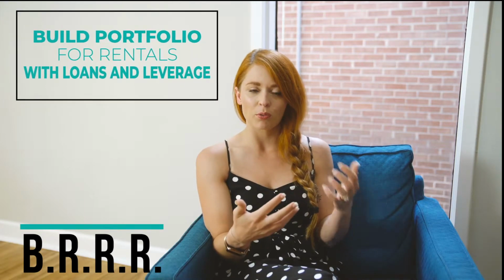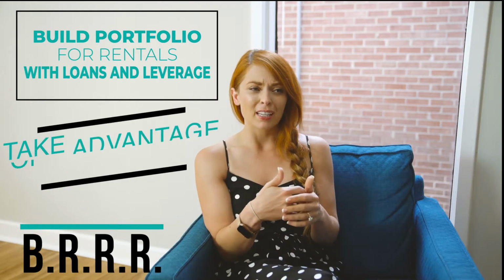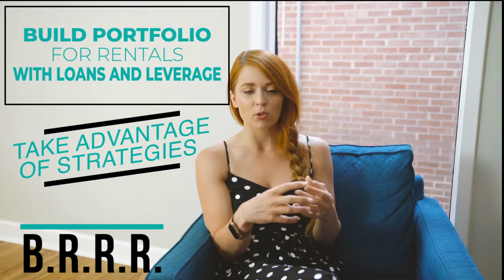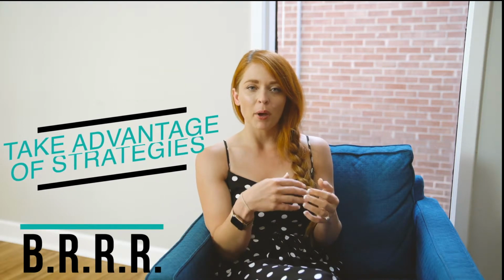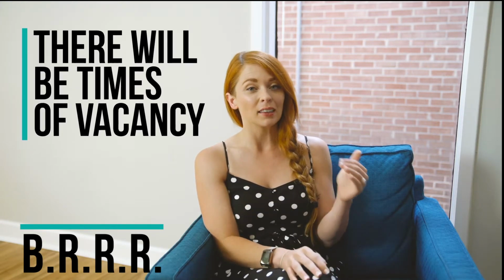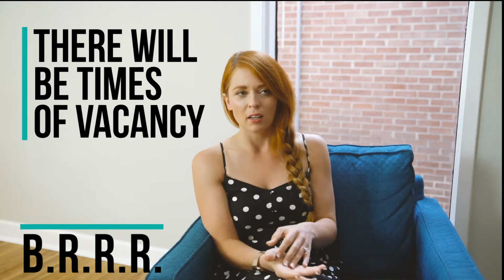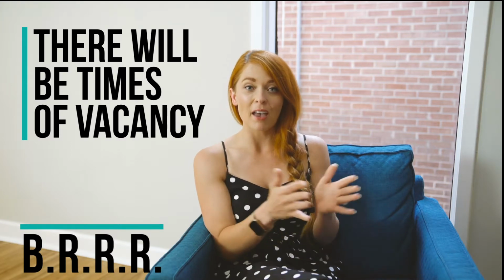If you follow this strategy, what it allows you to do is build a rental portfolio with loans and leverage that lets you buy more properties than what you have readily available in cash. It's a very popular strategy for people first starting out trying to build larger rental portfolios, but be very cautious. Make sure you know your values, make sure you know your rent, and make sure that you account for things like vacancy over the life of the property, because at some point someone's not living there, which means that I can't just say, oh, it's going to have $1,000 in rent and I'll get that every month, because there inevitably are going to be periods of time that I'm not going to be able to collect that.